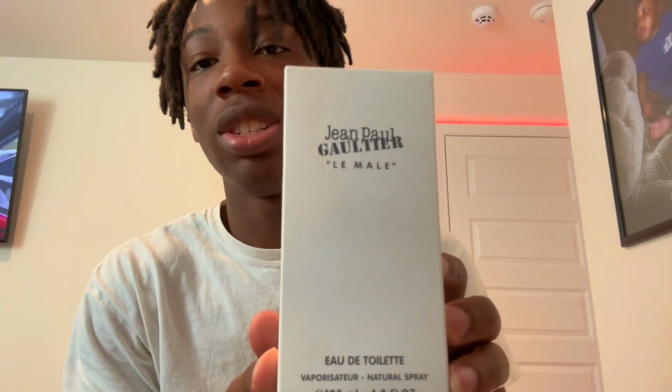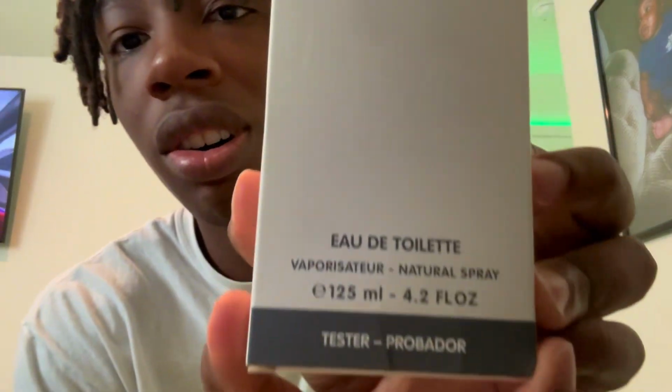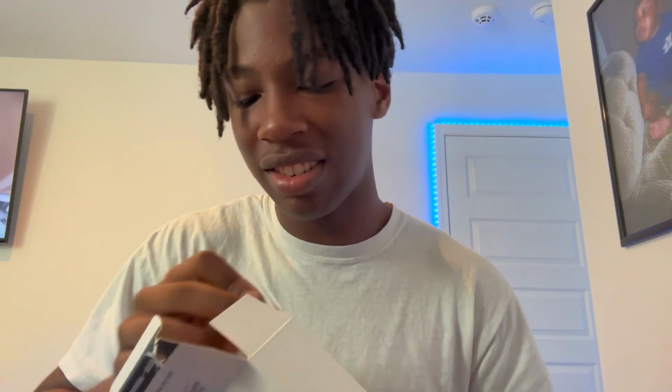But as y'all can see, I actually got the tester, so I don't have the actual canister. But Lamar Eau de Toilette 4.2. I feel as though this was the best cop because this was the best value for money. I got 4.2 for $50. I was like, that's better than what else they're gonna give me. Ooh, I already smell it. It comes with no cap too.